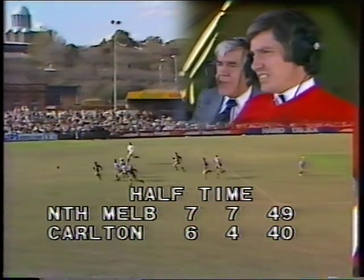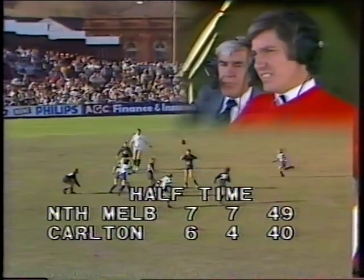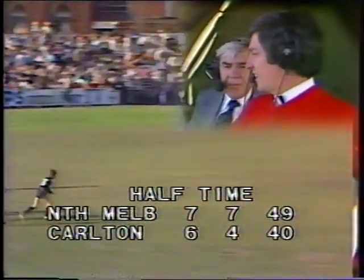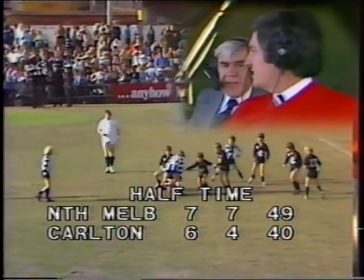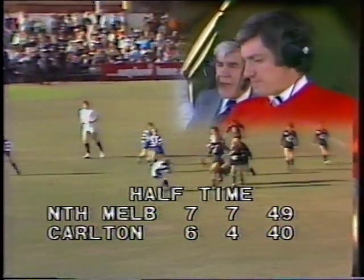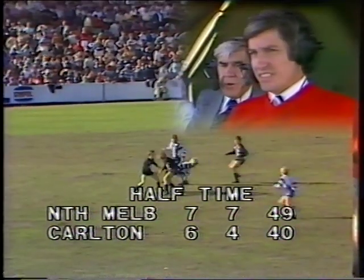And it was a pretty smart move on the part of Barassi to leave young Schimmelbusch and a couple of their smaller men changing down there on the back line on the Carlton smaller men. But whether they can keep the pressure up, well, only time will tell. 9 points the difference. Still anybody's game, and as we've always said in these telecasts, the third quarter, particularly in these top games, is the vital one. Now, if North Melbourne can't get away to a break in this third quarter, I would say that Carlton could possibly wear them down.